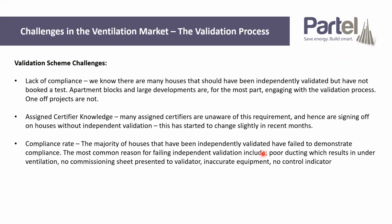The main reasons for failure seem to be poor ducting, which results in under-ventilation. For example, a system is installed, designed by a manufacturer to have a certain flow rate in the bedroom, but the duct runs that bring the air from the unit to the bedroom are all over the place. There are too many bends or something like that, and the pressure losses result in under-ventilating that room.